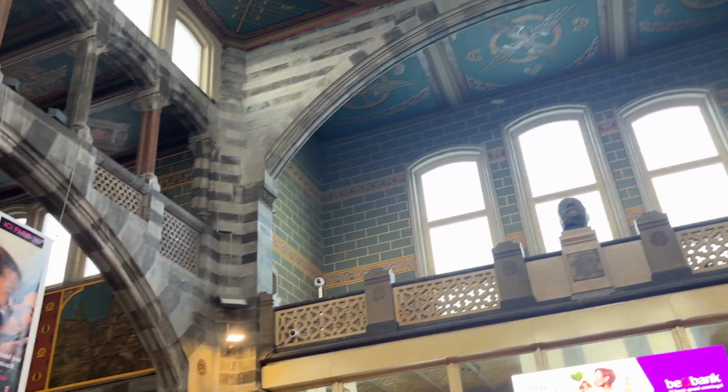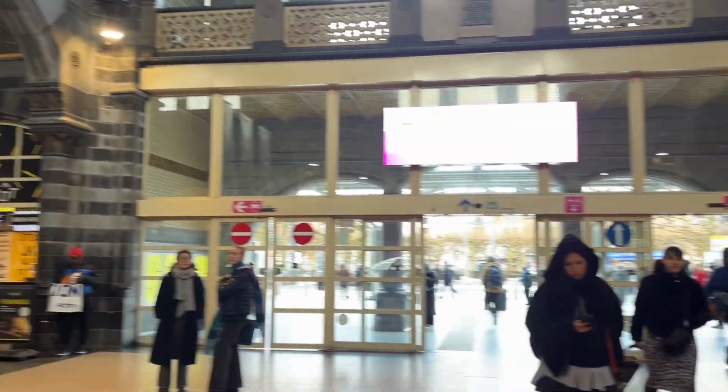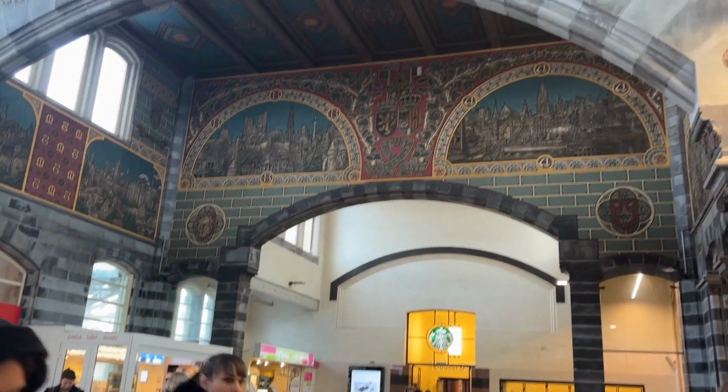And after an hour of train ride, we have finally reached Ghent, or Gent in Dutch. Yes, Ghent is called Gent in Dutch. We have learned that. Station looks beautiful as usual.